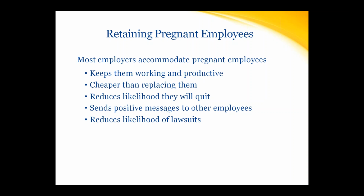And these employers know that providing some extra breaks or letting someone work a different schedule or take a nap, it's going to keep them working and keep them being productive. And in addition, it shows the employees the kind of care that the employer has for the employee. It makes them feel more loyal. It increases the likelihood that they'll return to work after maternity leave. And of course, it can reduce the chances of being sued.